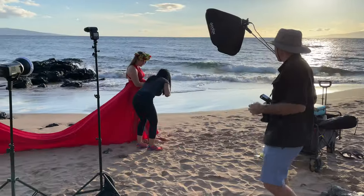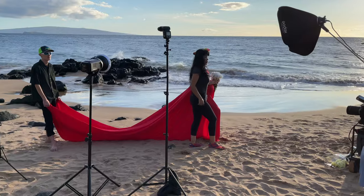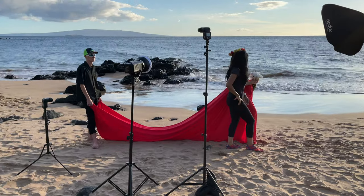And here we are at this beautiful spot. So we'll be setting up two softboxes today. We'll be doing a duel with some interesting and creative shots I'm hoping to take.